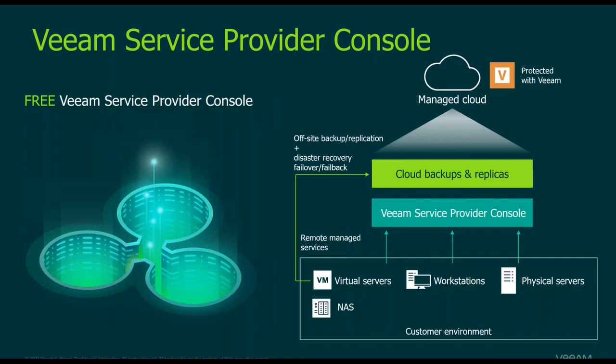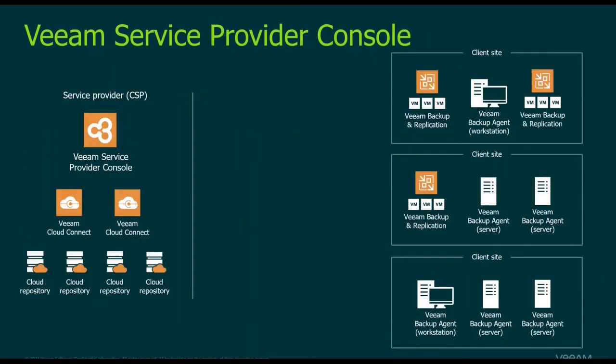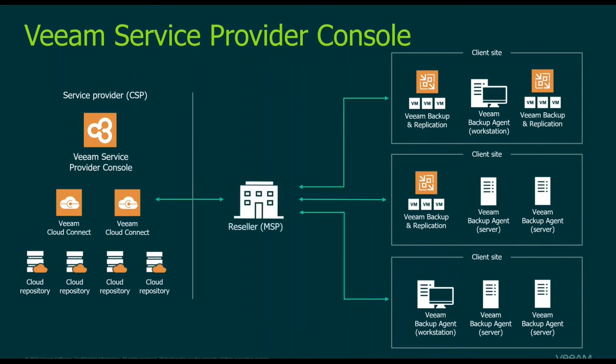And really the next thing I want to talk about is the same thing, the Veeam Service Provider Console, except in a little bit different view. Right there in the middle, it's actually supposed to say reseller. I don't know how that just disappeared on me. Whatever, no big deal. So as you can see here, we have 3 different client sites on the right-hand side. Boom, there it is. All right, so client sites, we have 3 different ones.